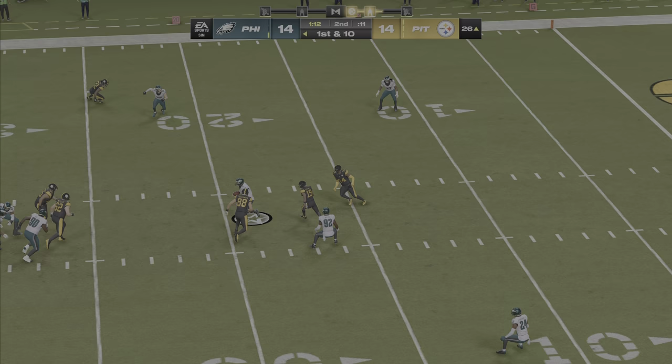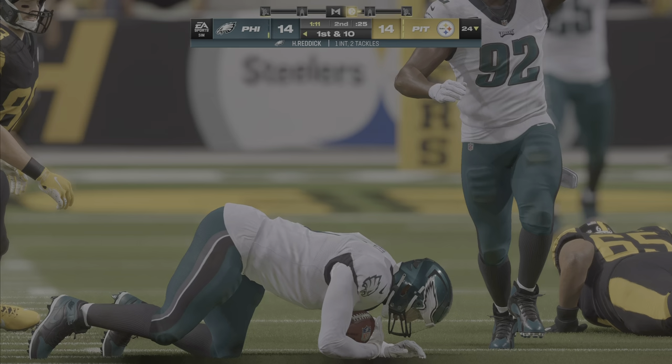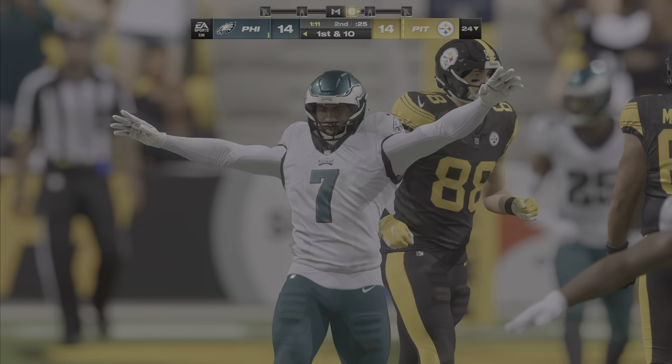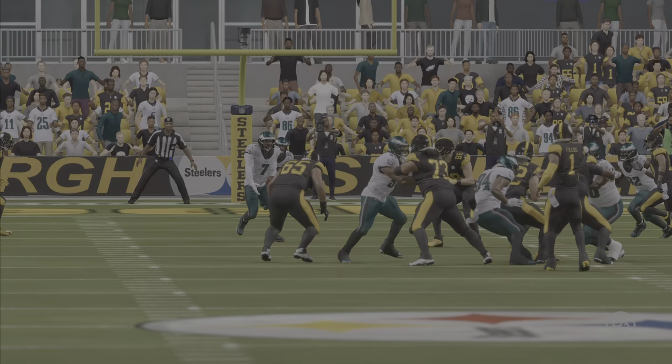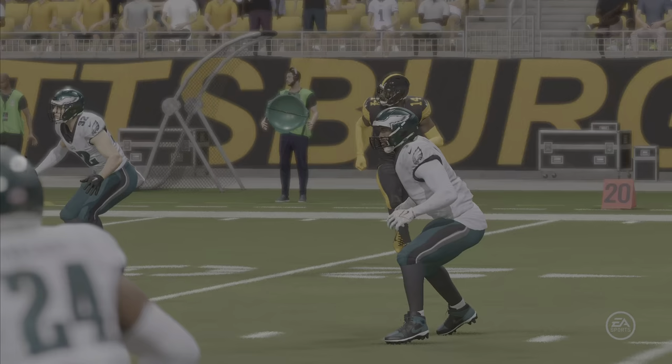Into heavy traffic, and it's intercepted. Picked off by Haason Reddick. And the Eagles are going to have it here as they'll start at their own 24-yard line. So consecutive interceptions here early on in this one, and maybe setting the tone, Charles, for a game where the defense really takes center stage.